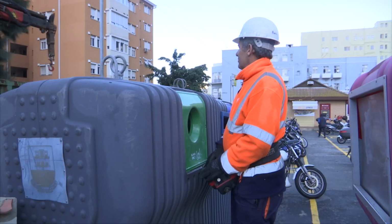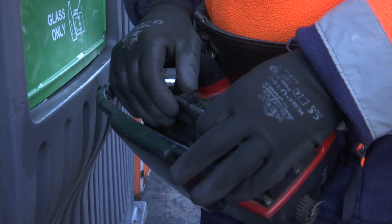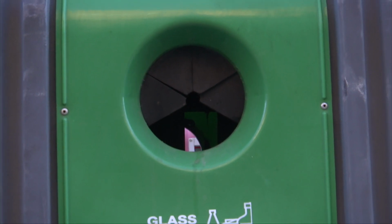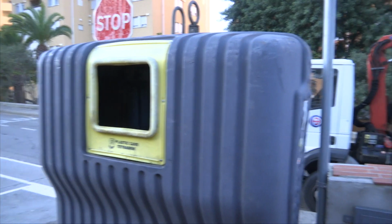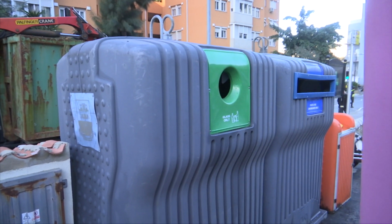Now some people think that you might separate it here, but it all ends up in landfill in Spain. So what's the point? Can you just explain the chain that occurs once you put something in one of these bins to be recycled? Okay, so once the bins are full here in Gibraltar, they're collected by Britannia, taken to the eco park here in Gibraltar, and there the different waste types are sorted, baled, put into trucks, and taken to Spain to different sorting and recycling facilities.